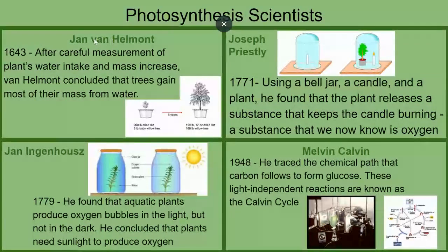So in about 1643, we had this guy, Jan van Helmont. And van Helmont, he was wondering what makes plants get bigger. And so he did an experiment where he had a small new baby willow tree, and he had about 200 pounds of dry dirt and a 5-pound baby willow tree. So he measured that out so he could understand what was there.